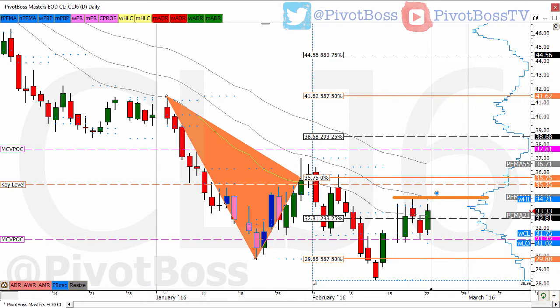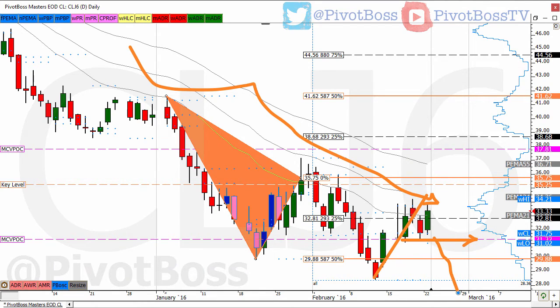Any failure or rejection of acceptance above this price zone here would suggest a retest of 31.02 with a shot at seeing a push to new lows. We've been in a downtrending price discovery phase here, so pulling back like this, any failure to hold this 31.32, 31 evens, opens up a clear path to new lows ahead.